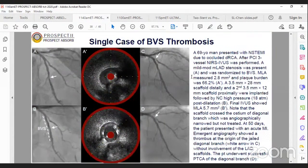So this was the lesion, okay? A non-significant lesion angiographically, but by IVUS they performed the PCI. This is number B, the BVS. Look what happened. The patient got a thrombus at the diagonal at the edge of the BVS. It did not include the BVS itself, and they performed PTCA to this diagonal. I don't know why actually they put the stent up to there, but they need a definition of 4 millimeters above and below the margin to be healthy. So they chose a very long BVS.